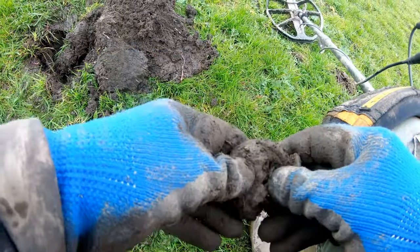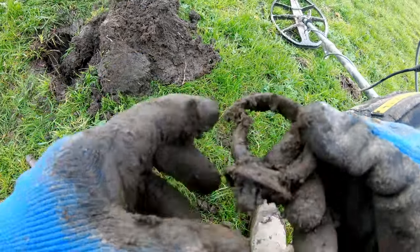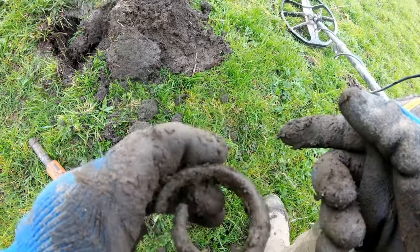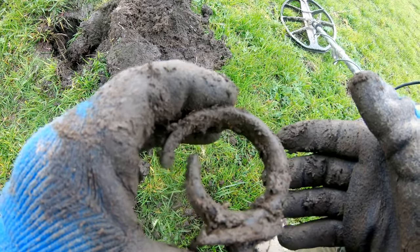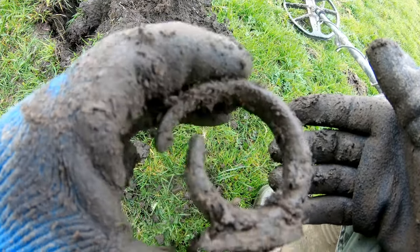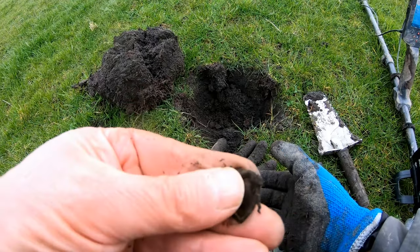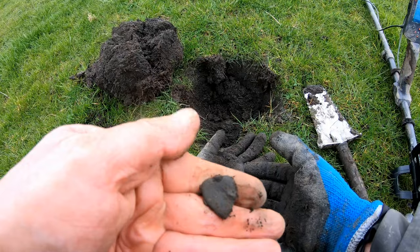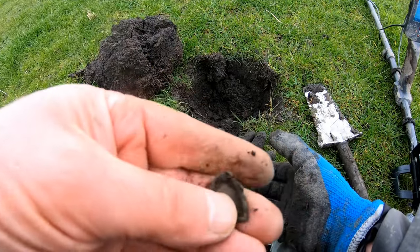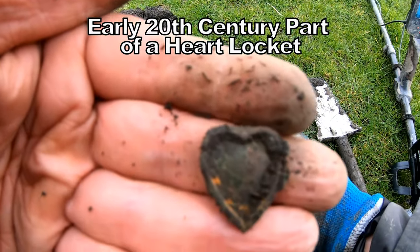Oh, yeah, there we go. There we have it. It's a reins holder. Horse reins holder. Buckle type thing. Heart shaped locket. That's what we got there. Front of it. Yeah. The other bit's missing. Heart locket.